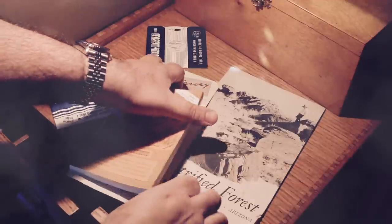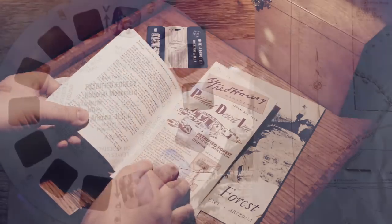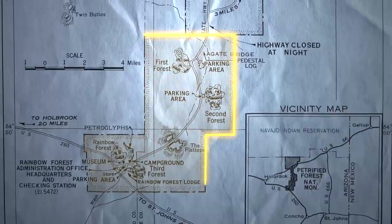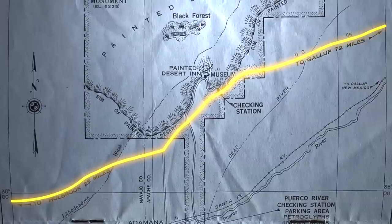This 1946 Route 66 guidebook mentions an inn and museum 2 miles north of the route at the Painted Desert. We drove into the park and in a couple of miles found the Painted Desert Inn. Originally, only the Southern Petrified Forest was a protected national monument. The Painted Desert was on the new highway, and it had several tourist attractions near it.